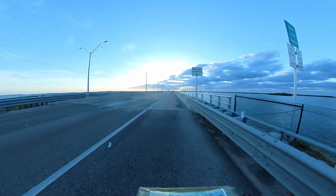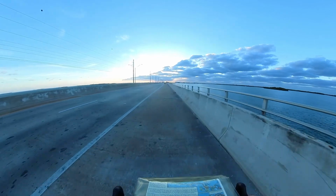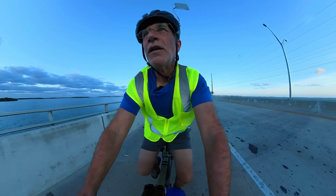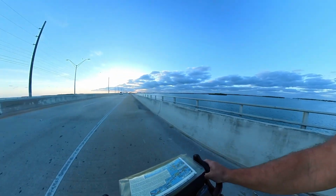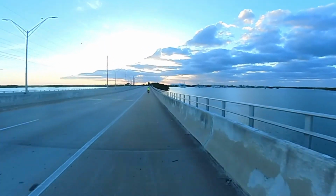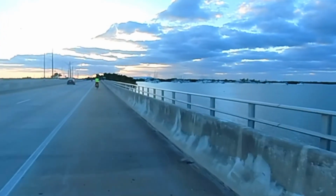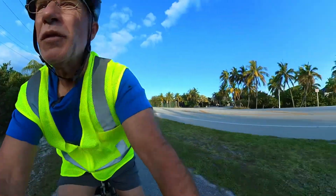This is our first of several bridge crossings. If you're in the Florida Keys, you got to show some bridge crossings on your video. Looks like there was a bike path that we could have got on, but hopefully we don't get any flat tires out here on this mess. So we'll learn as we go. Just wanted to add some boats. So we're getting ready to do our second bridge crossing.